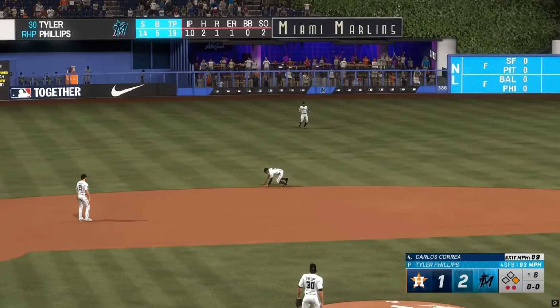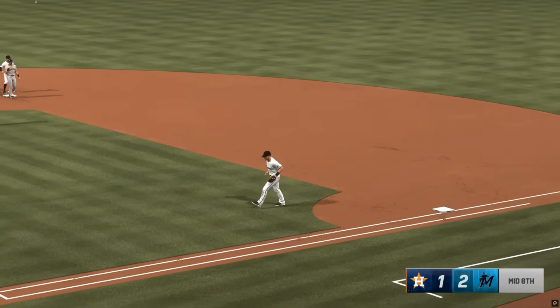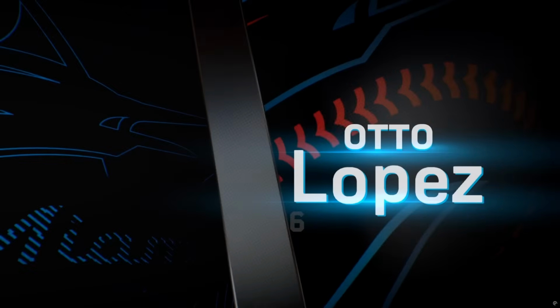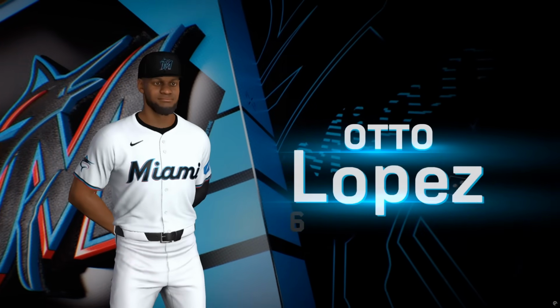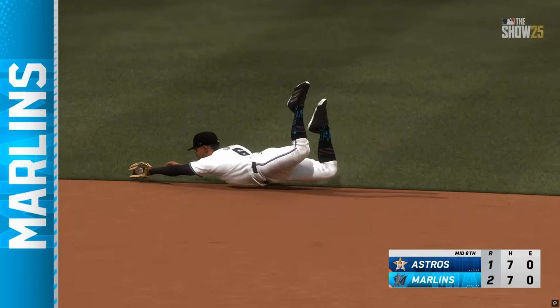Swing and a ground ball out to short. Oh, he gloves it to first. And they get the out. This guy's anticipation is off the charts. Don't see many shortstops better than that. Great job to complete the play and end the inning.